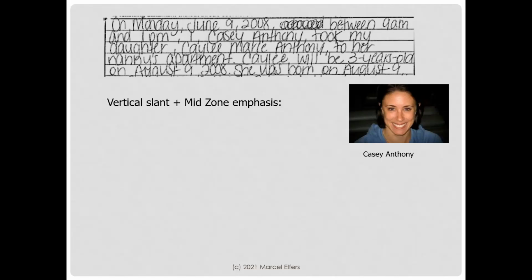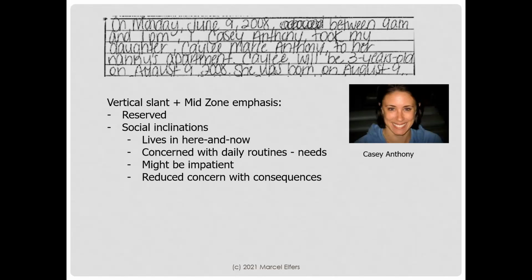So a vertical slant plus a mid-zone emphasis, they're not only reserved and cautious, but they also live in the here and now. They have social inclinations. They're more concerned with the now, daily routines, their needs, their immediate needs. And because they focus on their immediate needs, they may be impatient. You also have a reduced concern of the consequences of their needs and wants and actions.